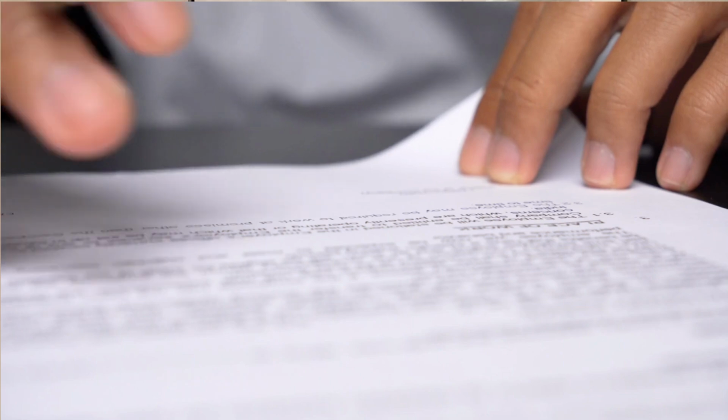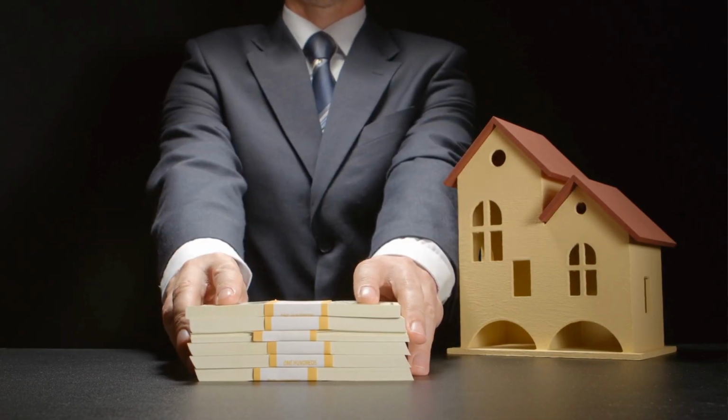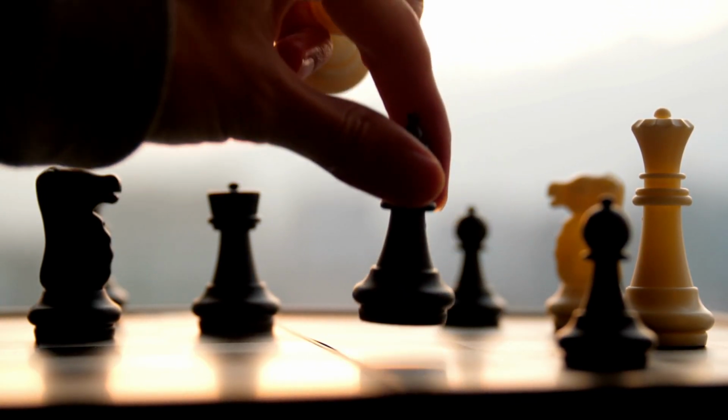So instead of guessing how you make money in a deal, you can actually see exactly how the structure works before you invest. Once you understand these three pieces, something important happens. You stop looking at deals emotionally and start evaluating them strategically. And that's when you start investing like someone who truly understands the game.